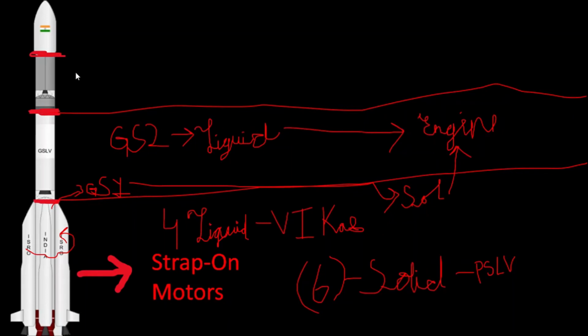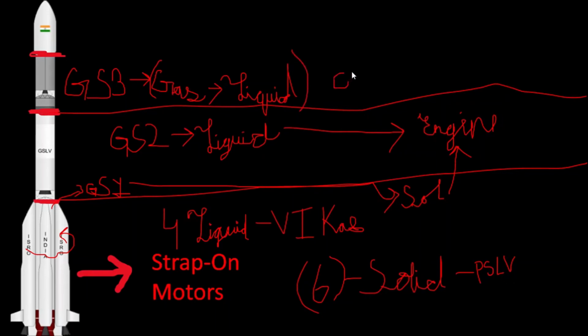Next we have GS3, which might sound very strange to you, but this had gas which had been liquefied. Gas had been turned to liquid. Here I have written that gas would have turned to liquid. This is also known as CUS, cryogenic upper stage.